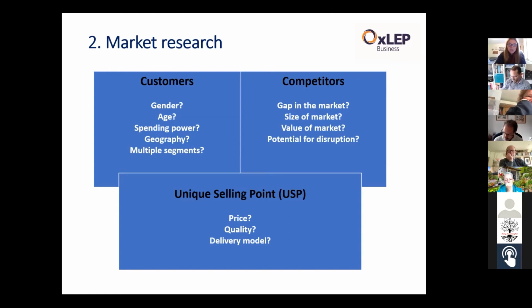So to start your research, you need to identify your target customers or customer. So these are the customers who are ultimately going to buy your product or service, and you need to get to know them really, really well. So are they men? Are they women? Perhaps both. How old are they? Whereabouts do they live? Perhaps you have more than one target market for your product or service. This detailed customer profiling is really important for properly understanding your market.